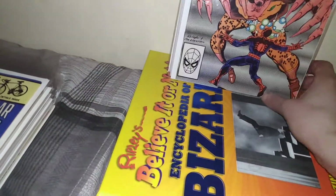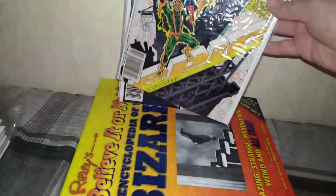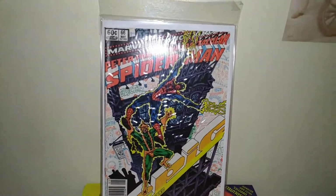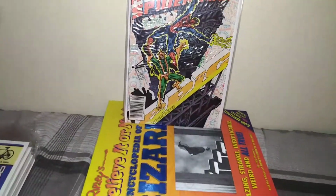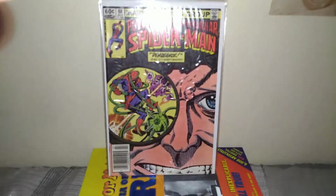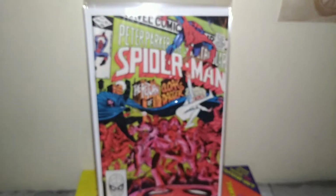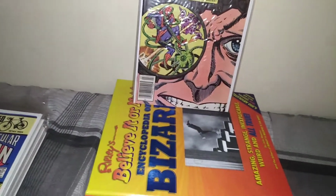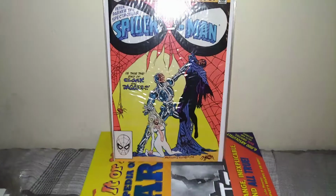65 and 66. I like that cover with Electro. 67 and 68. I also like this cover. Excuse me. 69 and 70. So this is the second appearance of Cloak and Dagger. It's out of focus. Cloak and Dagger again, third appearance, I think. 71 and 72.